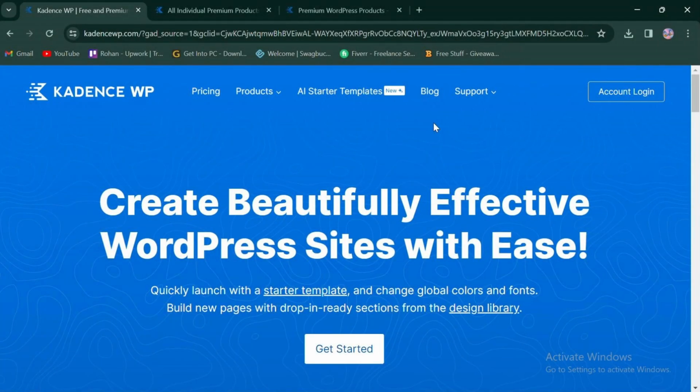Hello, everyone. Today, we're diving into a comparison between KadenceWP and WP Engine, two popular platforms for bloggers in 2024.